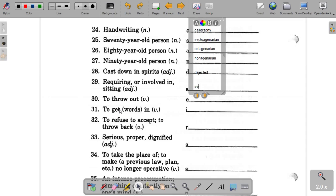Sit. So a job that requires a lot of sitting would be considered what kind of job? It starts with the root, which means sit, which is sed. Sedentary. Do you remember this word now? So if someone lives a sedentary life, it basically means they do most of their job sitting.